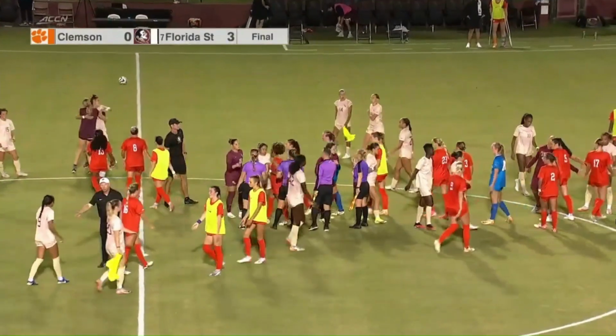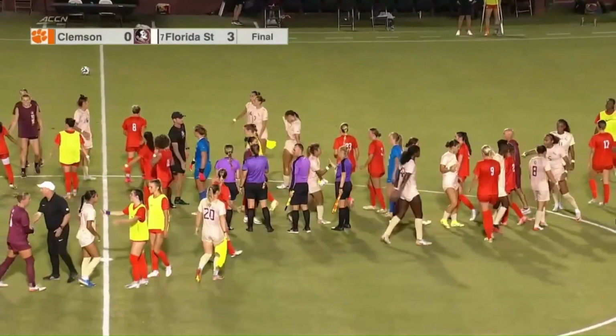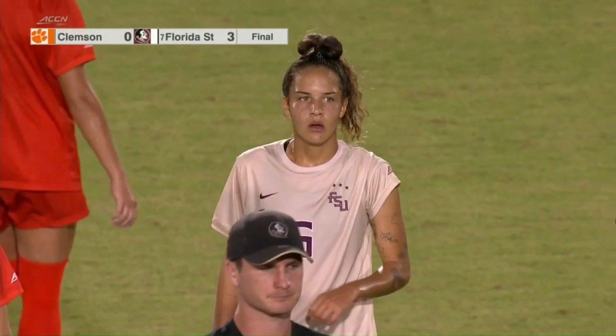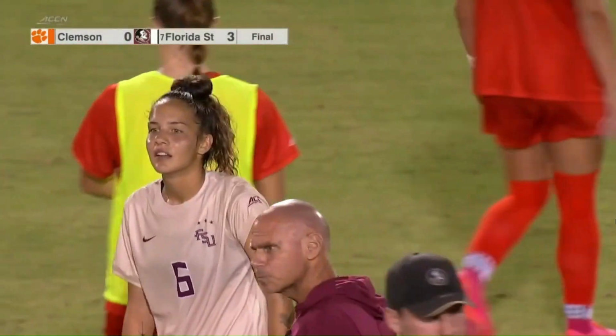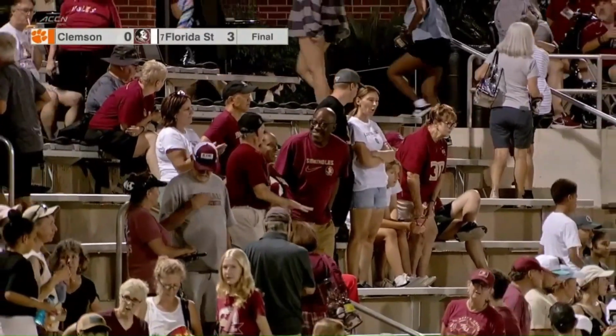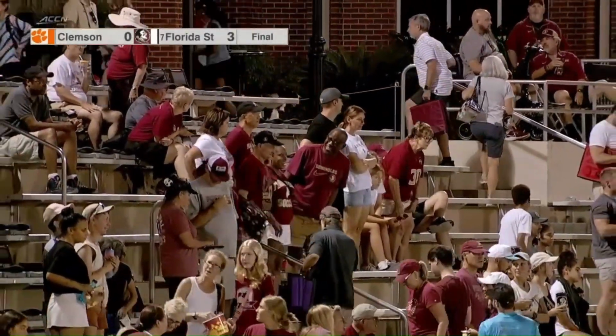The Seminoles are clicking. They get their full team back in a really good performance tonight. Clemson's, as you said, still searching for some answers right now offensively. Some signs of improvement, encouragement defensively, but right now tough sledding for the Tigers, and Florida State looking like the dominant team that they've been for the last several years. Yeah.